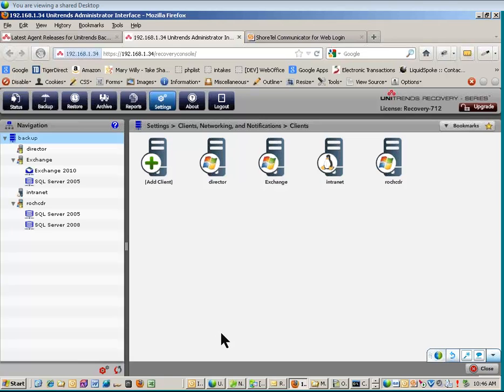So, and then there it goes. So basically when you get the other agent installed on the other Linux box, we'll just add it here just like that. Okay. Are there any other clients that we want to install right now?